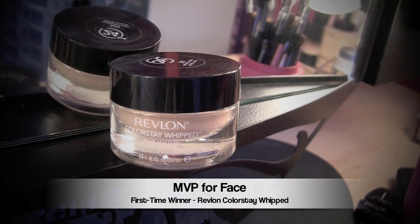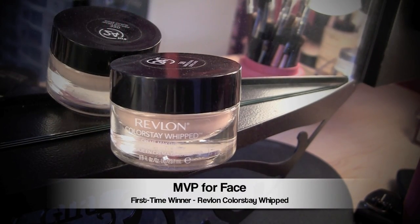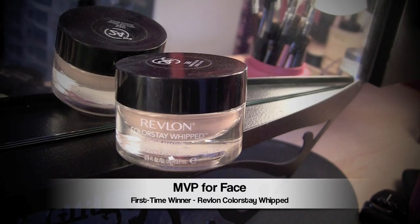Now we get into the MVPs. That stands for, of course, most valuable product, and the one for face, I'm giving it this year to the Revlon ColorStay Whipped Foundation. This has been a game-changing foundation this year. It is, for me, the staying power of regular ColorStay, but in a texture that I feel comes off a little more natural on the skin, and it blends so easily.